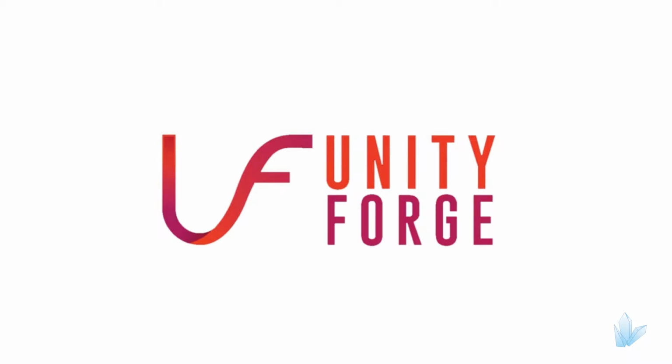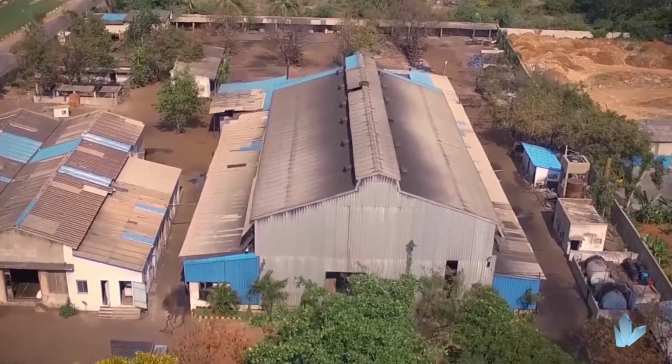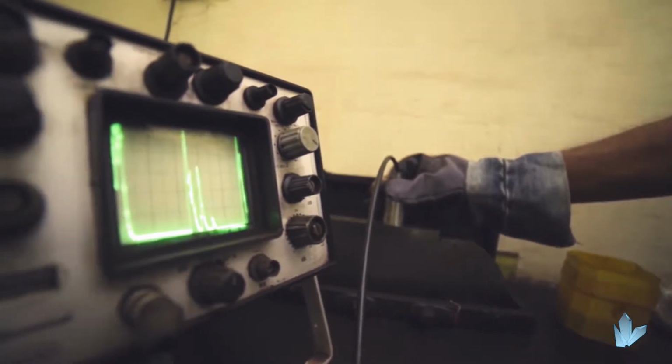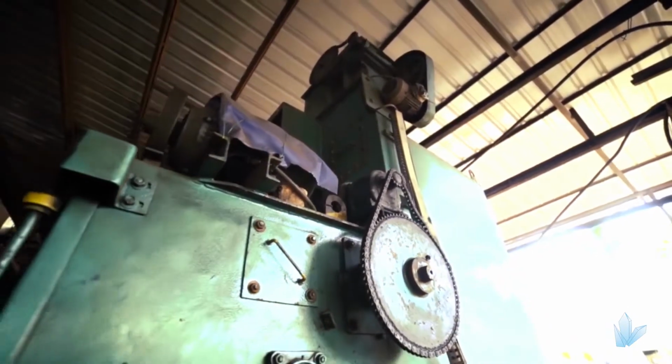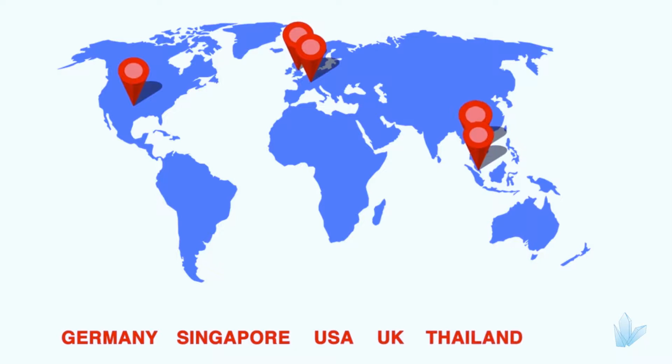Unity Forge, established in the 1960s as a pioneer in the forging industry in India, has today emerged as a preferred forging supplier to quality-conscious customers across the world in countries like Germany, Singapore, USA, UK, Thailand, China and others.